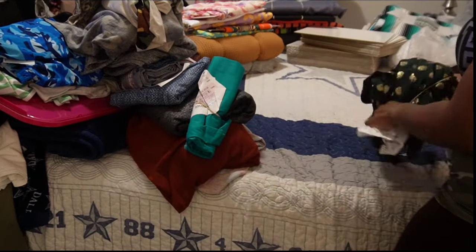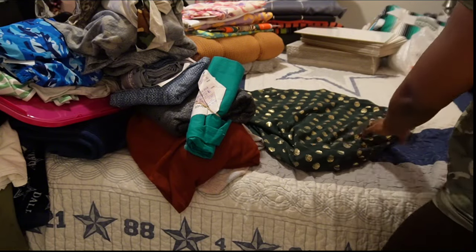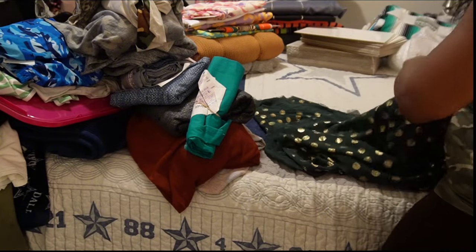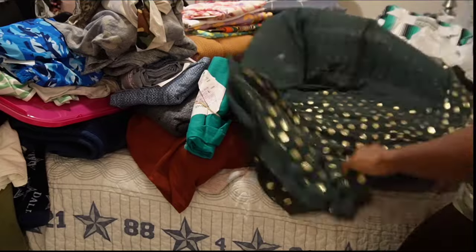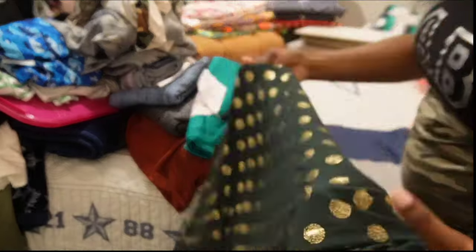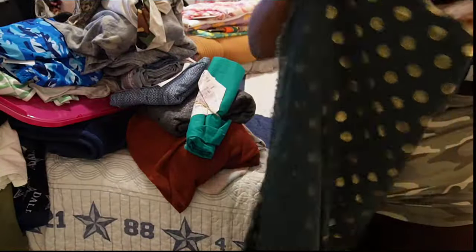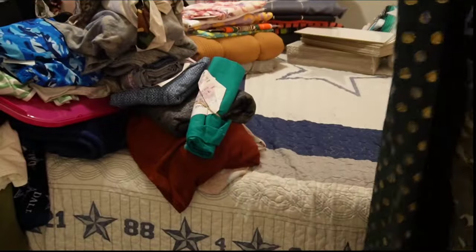Now this fabric I bought, it was a Walmart bundle, and I was inspired to make a Christmas dress with this. This is a sheer fabric with gold dots, and I wanted to make a dress or a top with a really cute overlay. When I first saw it, I thought about this pattern here, this McCall's pattern. I really, really love it, and I haven't used it yet, but I do plan to.